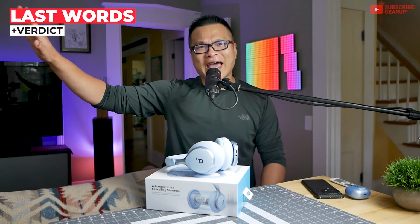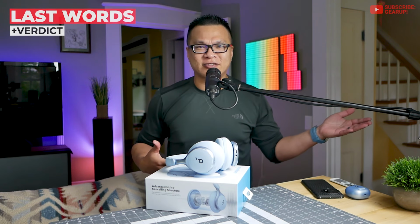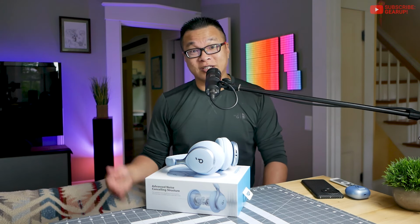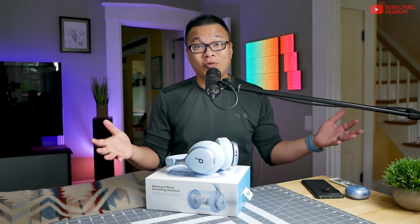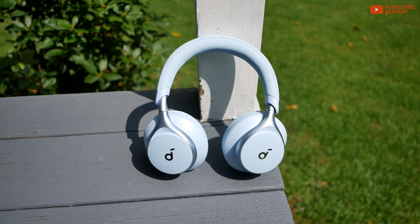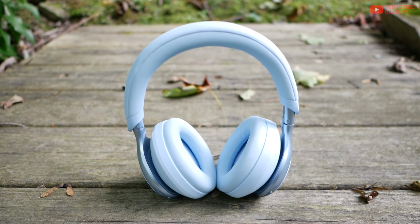For those who look at AirPod Maxes or Momentum 4s or 1000XM5s and thought, I wish I could have all of that for a third of the price, well, good news. The Space One captures most of that for $99 only. And sure, unlike those models, the Space One doesn't have the most amazing materials or the best noise cancellation or the best sound quality. But let me tell you this, it strikes where it counts.